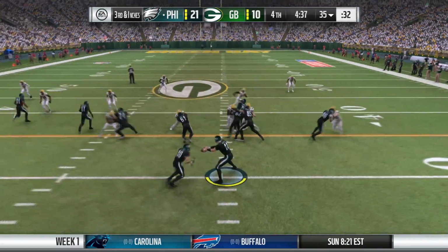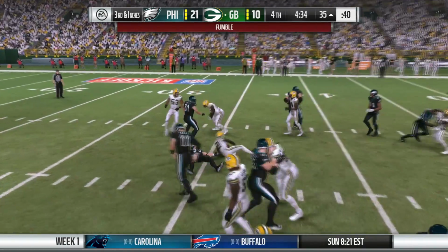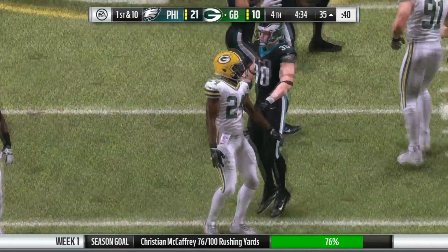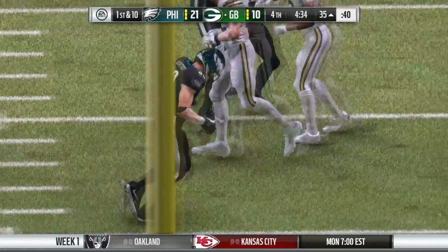So now with McCaffrey here, we're going to try to stop this. And they get fucking rocked! Ha Clinton Dix again, man. That guy's throwing lumber. Welcome to the NFL, Christian McCaffrey, man. You need much better balls to carry than that. Well, then again, that's more bullshit.